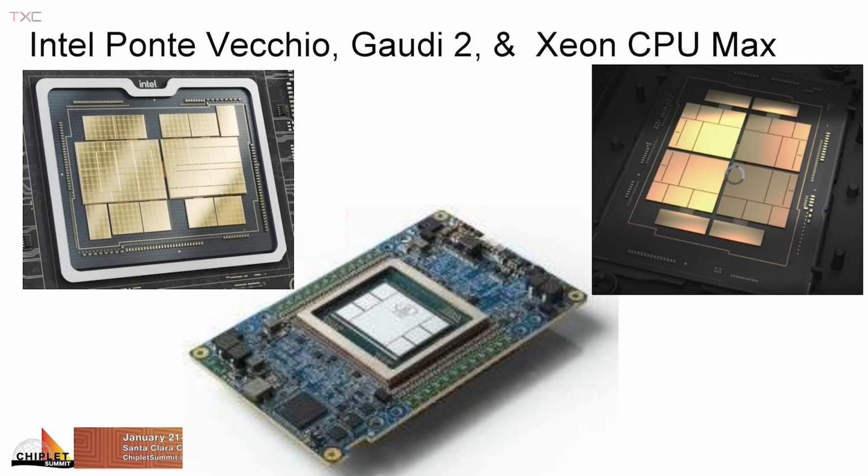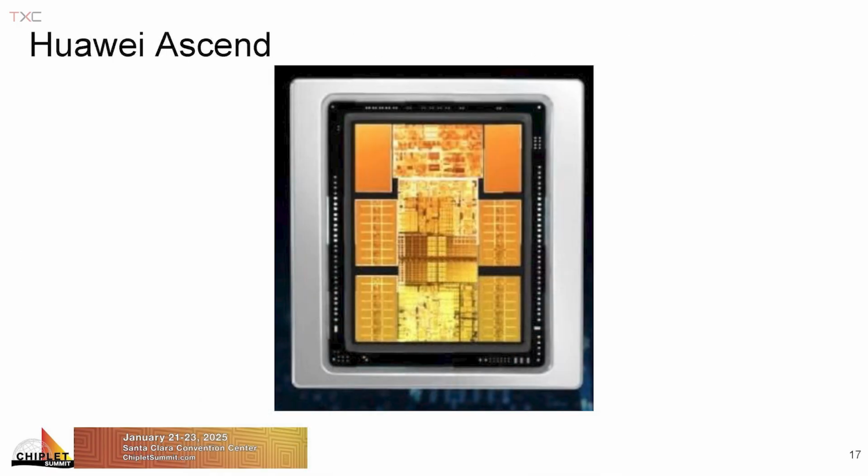Intel is also doing that. Intel has a lot more press photos that are easy to find, and so that's why you get more of them in here. But you can see that they're anywhere from 6 to 8 HBMs inside of a package for these things. And then even Huawei over in China is doing it.